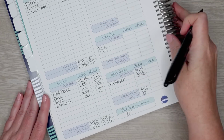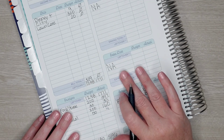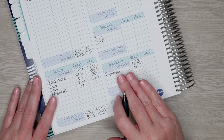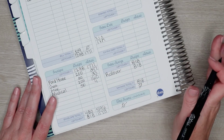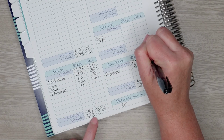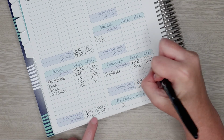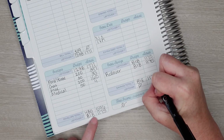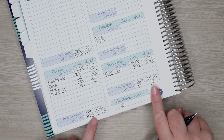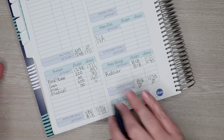Okay, let's go back up here. We're not doing sinking funds this week. We are not putting money towards extra debt this week. We are going to put a rollover amount to save for the following week, and that is going to be the total amount that we have left, which is $1,175. So we're going to roll over $1,175, which brings our budget to 0. I always want to be at 0 at the end of the week because I want to have a place for all of my money.